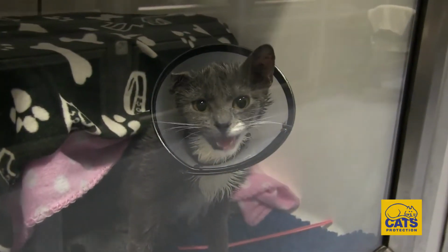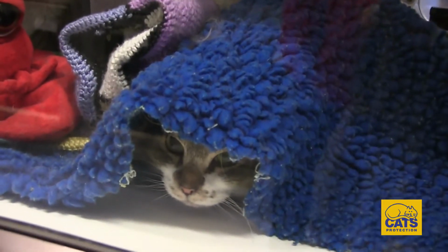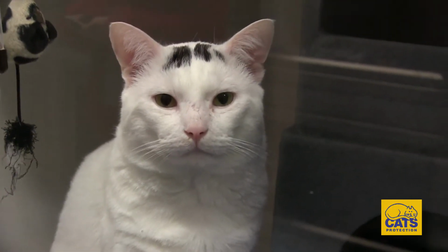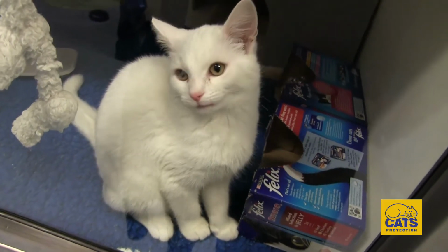Neutering is a key procedure which is carried out on every cat that comes into care to stop cats from breeding and to control cat populations. If a cat isn't old enough to be neutered, the Cats Protection give a voucher to the cat's adoption home to allow for them to get their kitten neutered so that fewer cats are left unwanted and in care.